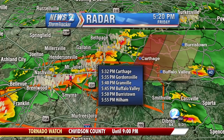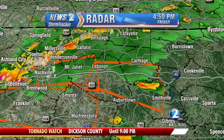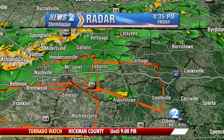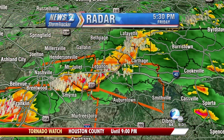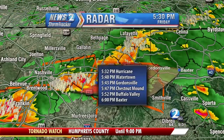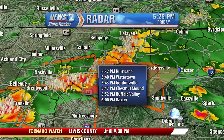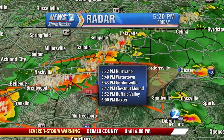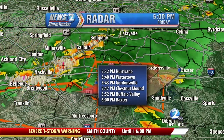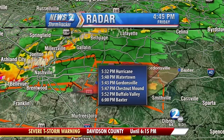I'm going to do a few storm tracks on this activity. You can see Lebanon, you are still under a severe thunderstorm warning, so I'm going to track this line of activity that is coming through eastern and southern Wilson County right now, stretching all the way back to Smyrna basically, and it's been moving at about 50 to 55 miles per hour. We'll track it on the fast side so that you are warned a little ahead of time. The Watertown area around 5:40, Gordonsville around 5:43, Chestnut Mound at about 5:47, Buffalo Valley at 5:52, and the Baxter area there in western Putnam County around 6 o'clock.